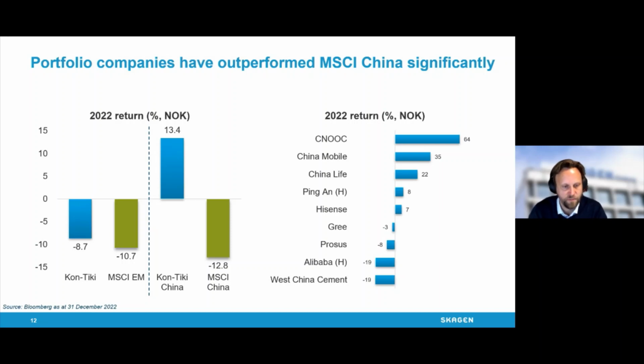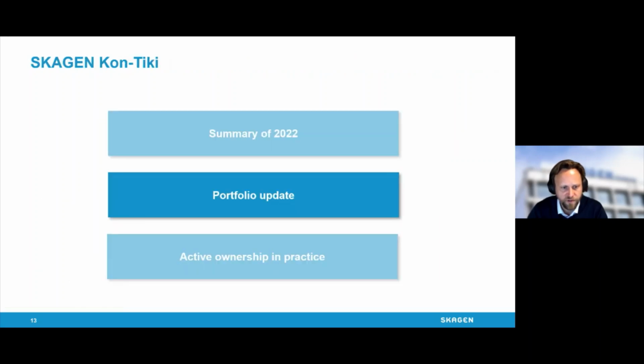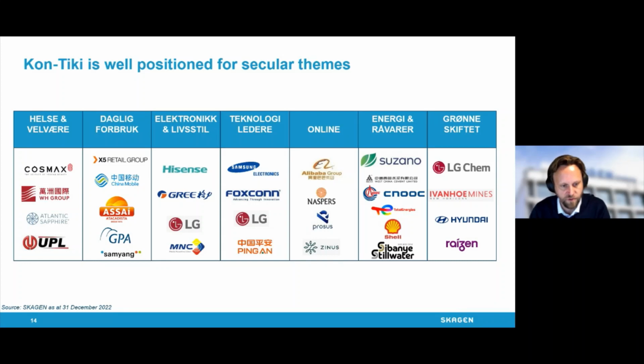And as we've seen both in the fourth quarter of 2022 and in the start of 2023, those kind of contrarian movements have started to pay off quite handsomely. If we go into the portfolio today, I think we sometimes make the mistake of stressing how discounted the valuation of the portfolio is, and we forget to talk about the quality that's in it.